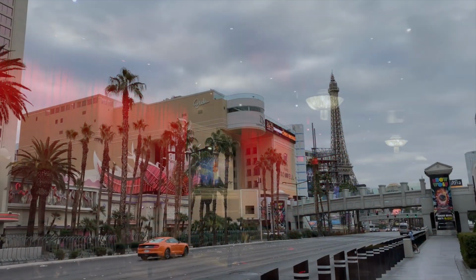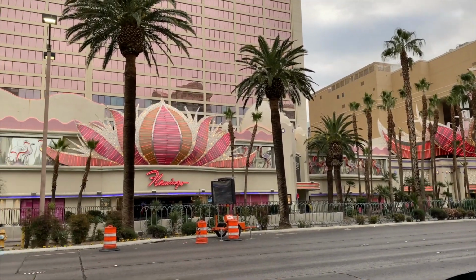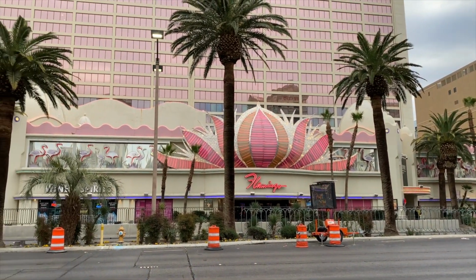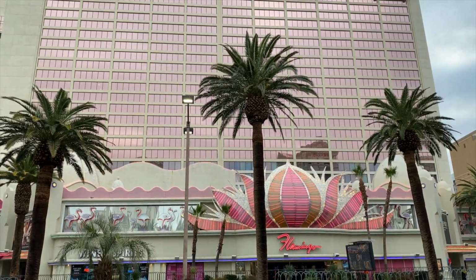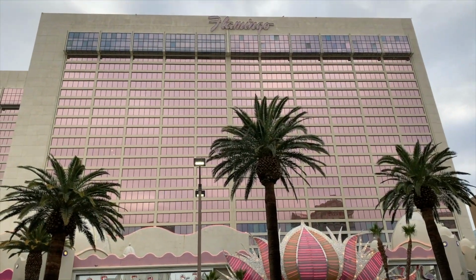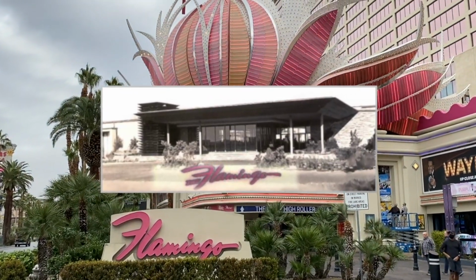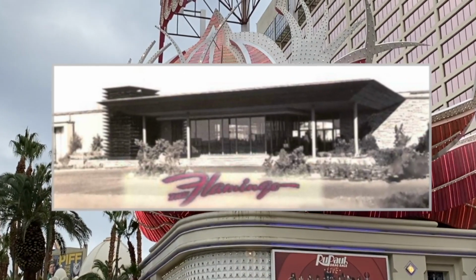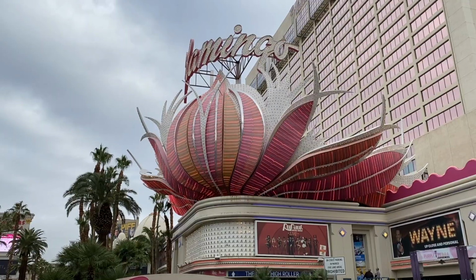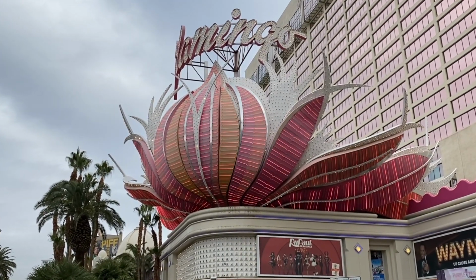Next door, just a few steps away, is the oldest operating resort on the Strip, the venerable Flamingo. In 1946, the Flamingo opened as the first luxury hotel on Las Vegas Boulevard with its Art Deco Miami theming and its 40 sprawling acres. Tell you what, that pink neon is still as alluring as ever.